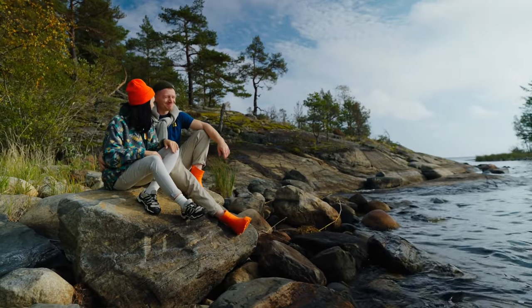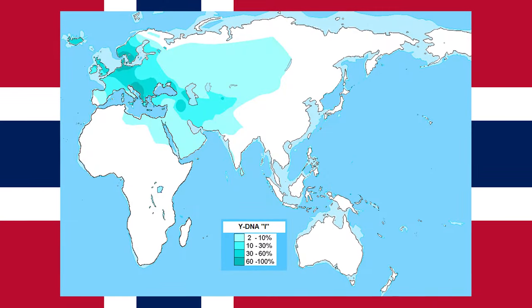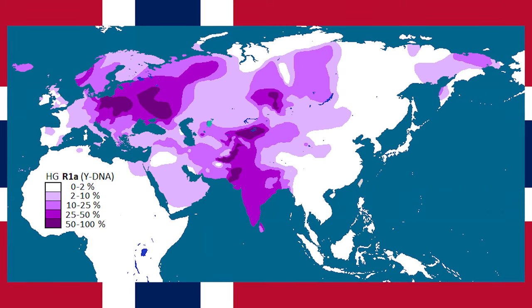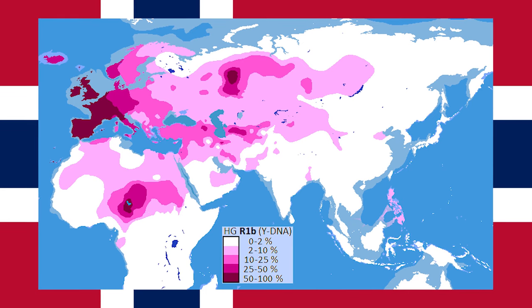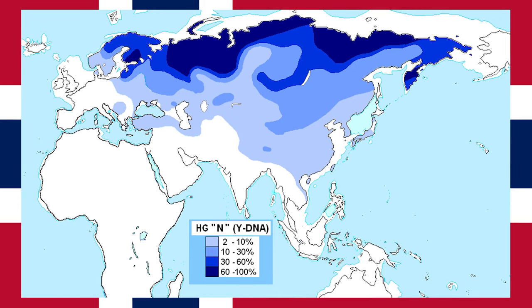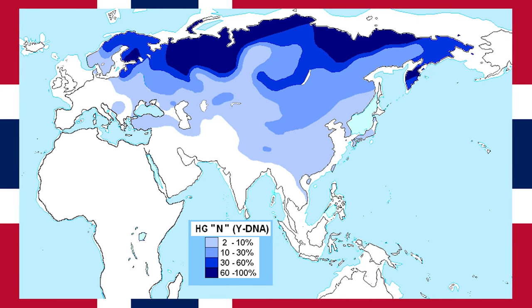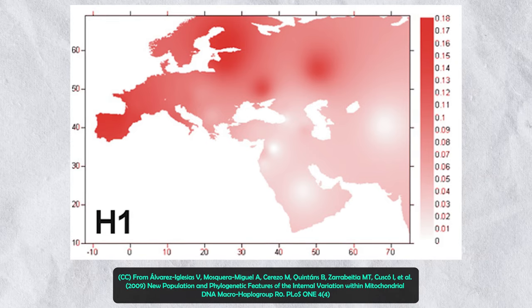But what haplogroups are common amongst Norwegians today, and how do they speak to the historical migrations? Well, the most common Y-DNA haplogroup amongst Norwegians is I1, which is similar to other parts of Scandinavia. Other Y-DNA haplogroups common in Norway include R1a, associated with the Corded Ware culture, and R1b, associated with steppe ancestry in general. In northern Norway though, Y-DNA haplogroups such as N1c are more common due to the Sámi presence. On the maternal side, H is once again the most common mitochondrial haplogroup, similar to Western Europe.